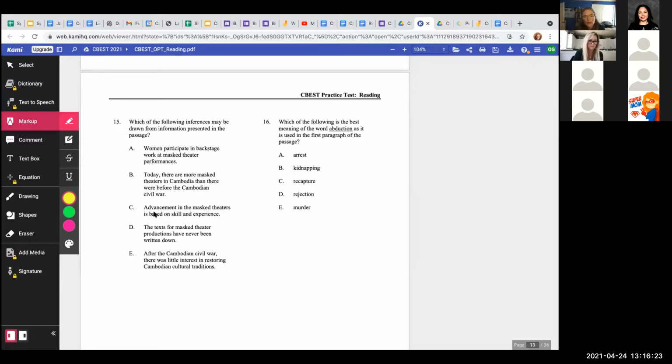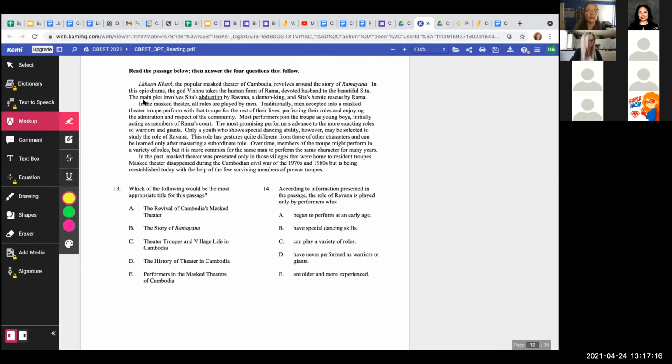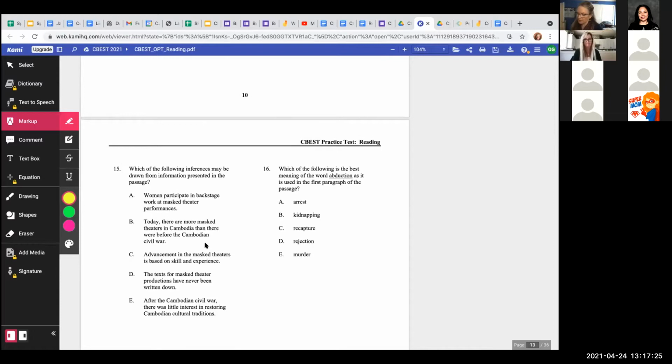Ding, ding, ding! Which of the following is the best meaning of the word abduction as it is used in the first paragraph of the passage? Laura, you want to give an answer? Yeah, I like to cross off the answers. I just want to cross off arrest, murder, and rejection. Recapture and kidnapping, they kind of both tend to follow depending on how the sentence is written. So I would have to say recapture perhaps. Well, but they're not recapturing, right? Because recapturing means that you get free and somebody brings you back, and I don't think that happened, right? The main plot involves Sita's abduction, so that's a kidnapping, right? Yes, B, kidnapping.